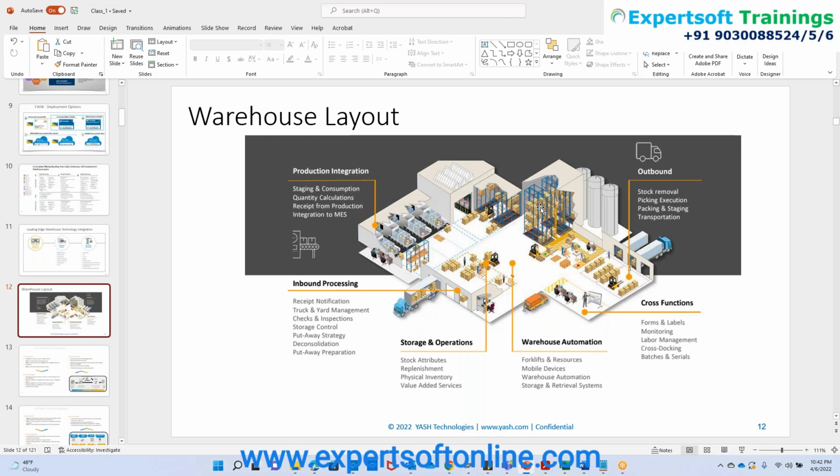Once the receiving is done, we come to internal processes, like counting of these pallets. I'm just giving some info on what the process is. Counting of pallets or cartons is one of the internal processes, or moving from the top bin to a lower bin, again an internal movement. Those come as internal operations.